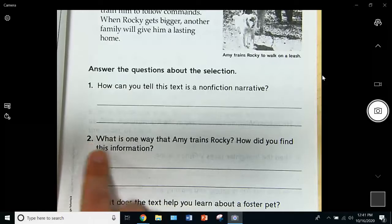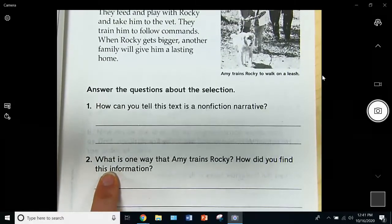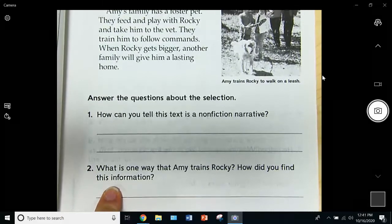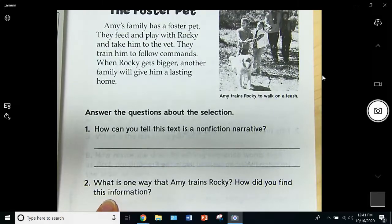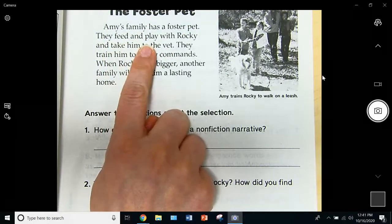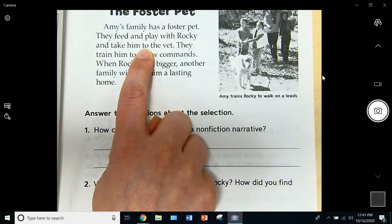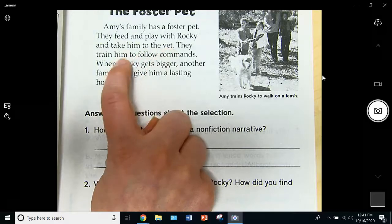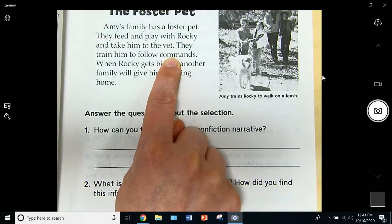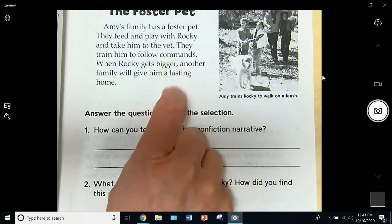Number 2, what is one way that Amy trains Rocky? How did you find this information? What is the way that Amy trains Rocky? Well, I see in the text it says they feed and play with him and take him to the vet. That doesn't tell me about training them. They train him to follow commands. Well, that's an example of how they train him. Like a command could be to sit or stay.